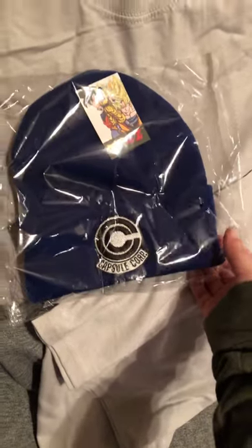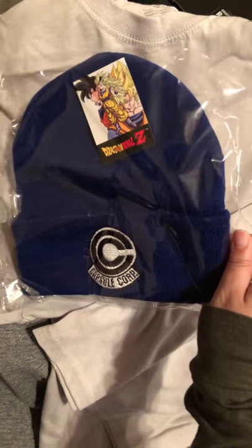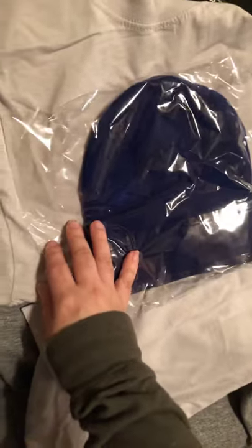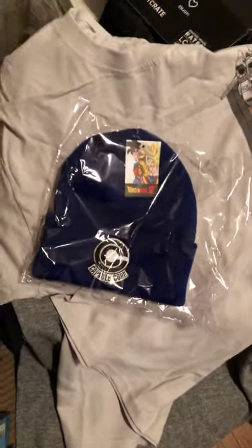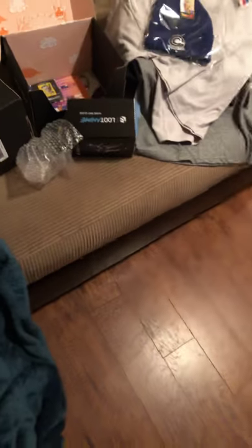And a beanie. Always need beanies. There's a Dragon Ball Z beanie. That is awesome. It says Capsule Corp. And it's blue. Starting to get cold out here, so that will definitely go nice.